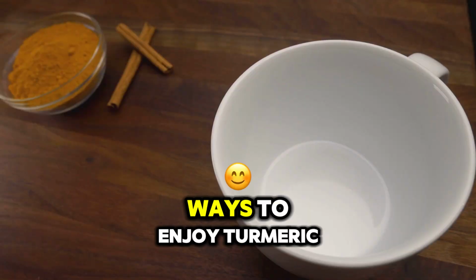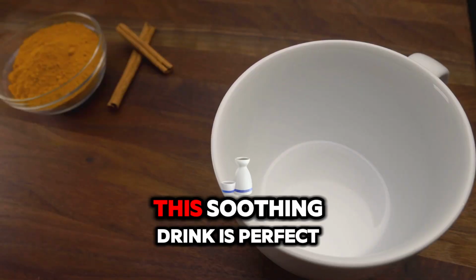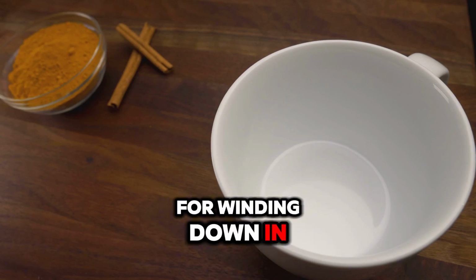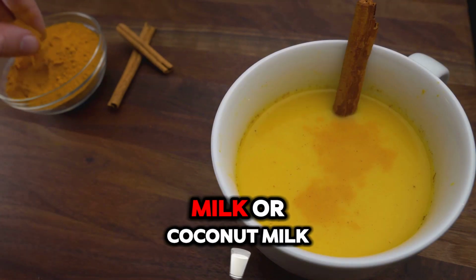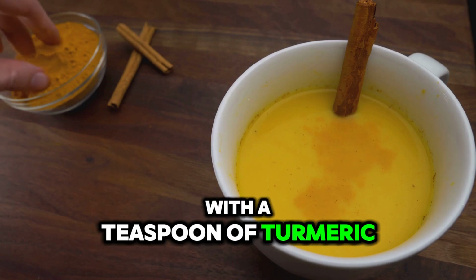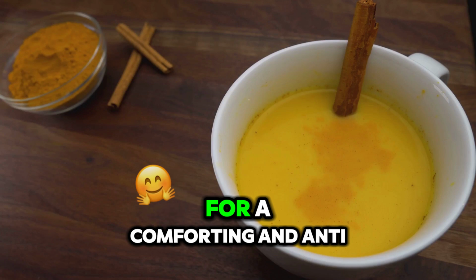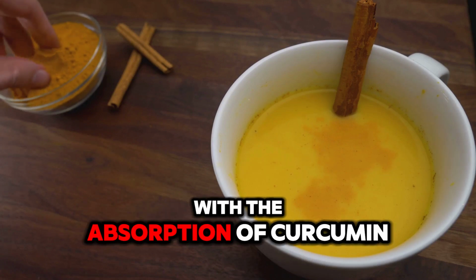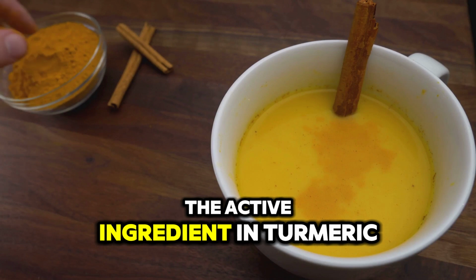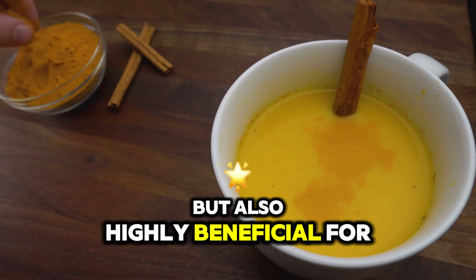One of my favorite ways to enjoy turmeric is by making a simple golden milk latte. This soothing drink is perfect for winding down in the evening or as a cozy morning beverage. Warm up some almond milk or coconut milk with a teaspoon of turmeric, a pinch of black pepper, and a dash of cinnamon and ginger for a comforting and anti-inflammatory drink. The black pepper helps with the absorption of curcumin, the active ingredient in turmeric, making this drink not only tasty but also highly beneficial for your health.